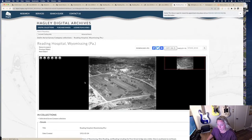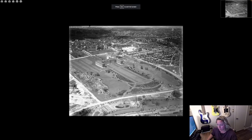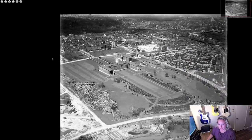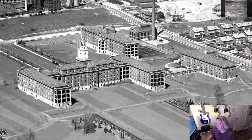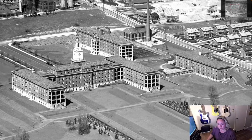All right, Reading Hospital. This one's kind of cool. You want to see what the Reading Hospital looked like in 1931? So it was pretty new. Absolutely nothing around it. It had the two wings, and then one of these was a nurse's building. I'm not 100% sure which one.